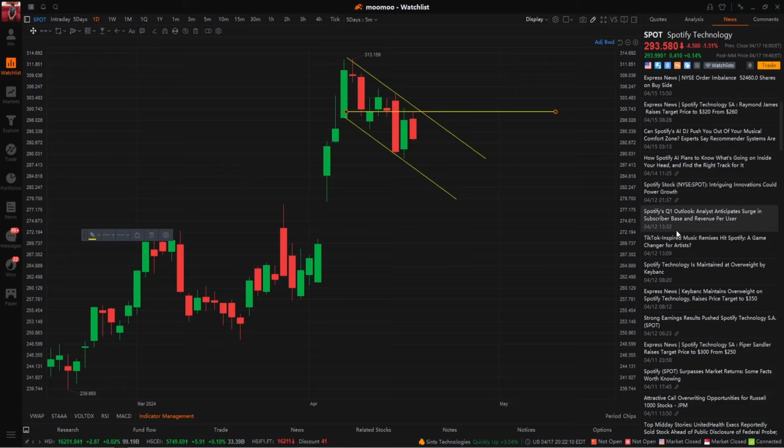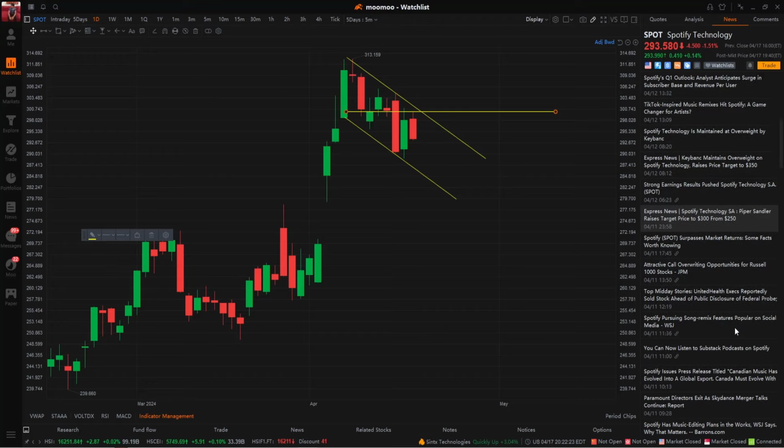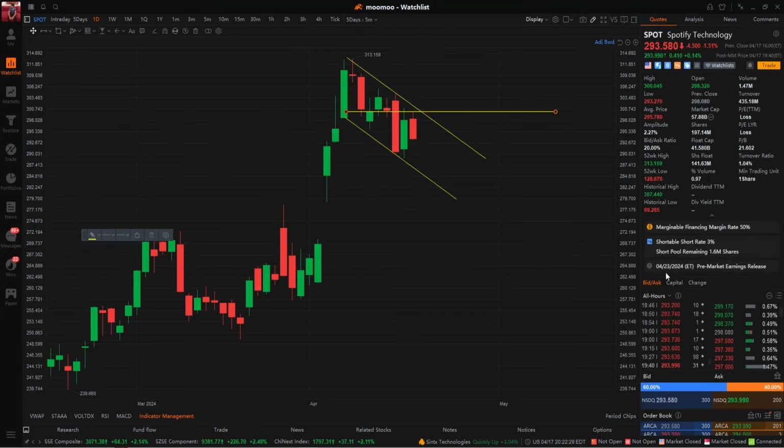And it's been getting price target increase after price target increase from a lot of analysts. Another raise of price target to 350 by KeyBank. And then Piper Sandler to 300 from 250. So a lot of price target increases. And these price target increases are actually coming in literally a week before earnings. And so what does that tell me? That tells me that these analysts are expecting some kind of a good earnings from Spotify. And that's what I want to see.